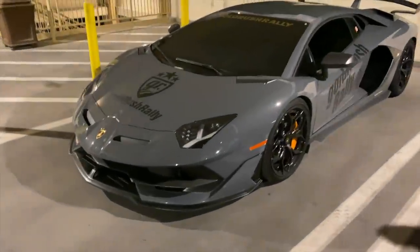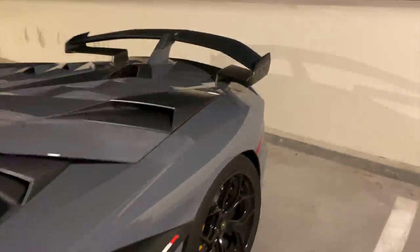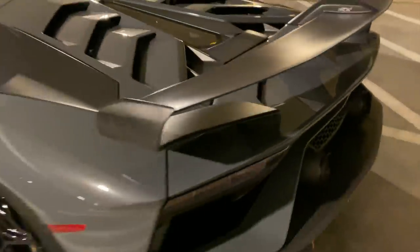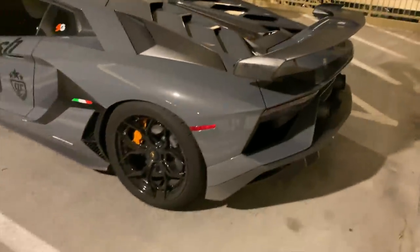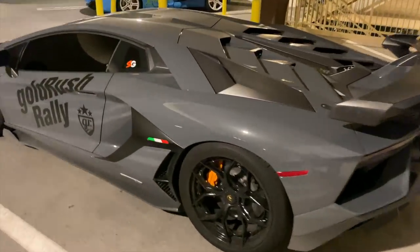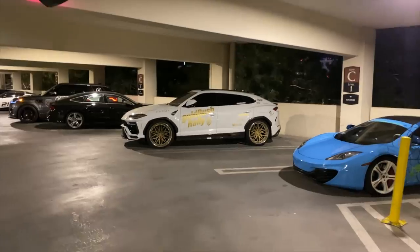He absolutely drives it and I love it. And on top of that, it's been tuned by Gintani, which is the same company we tuned my car with. So this thing shoots flames, does all the good Gintani stuff. Very excited about that. Looks great. This color is absolutely amazing too. So we got my car, then we got the white and gold Urus. Look.